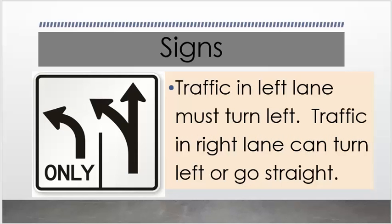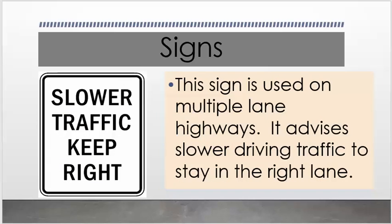Traffic in the left lane must turn left. Traffic in the right lane can turn left or go straight. Slower traffic keep right sign. This sign is used on multiple lane highways. It advises slower driving traffic to stay in the right lane.